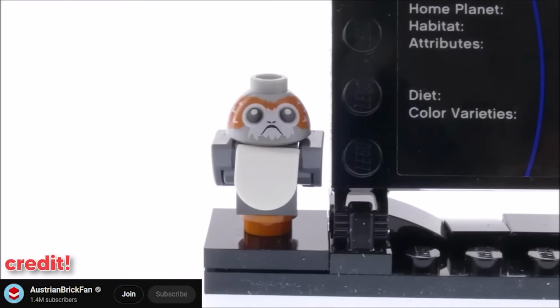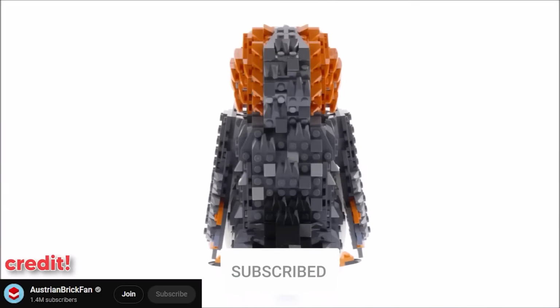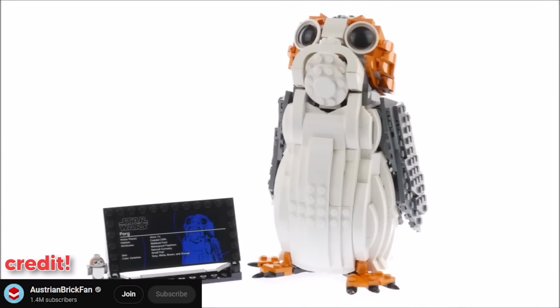Now, I get it. Star Wars and LEGO are a golden duo. Yet, when you see this set, you might find yourself scratching your head a bit. It's a bit jarring and, dare I say, ugly. LEGO's definitely leveraging its business licenses here, and even if it feels a bit forced, it is kind of cursed. I mean, oh boy.